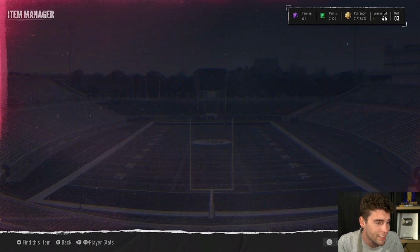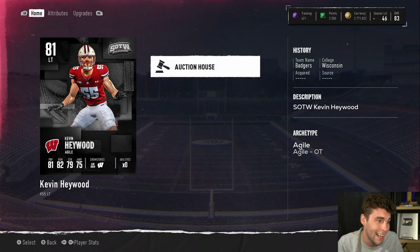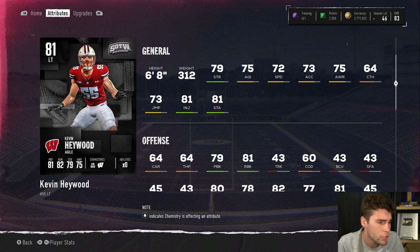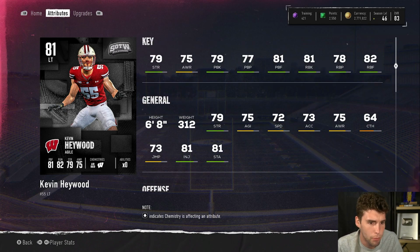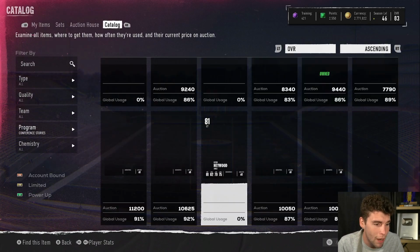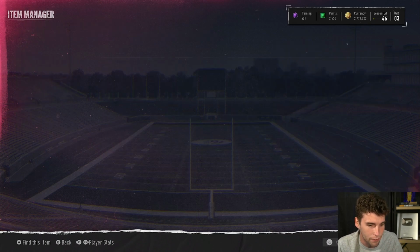Next up, guys, we've got the 81 overall Kevin Haywood, left tackle here. 79 strength, he's 6'8". 6'8" is crazy. Decent pass block, decent run blocker. One thing I like about Haywood is he's pretty balanced overall. I mean, the run blocking is pretty equal to the pass blocking. And again, I like pretty balanced guys. A little better on the run blocking side of things. For a left tackle, budget-wise, he is a solid enough guy.